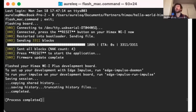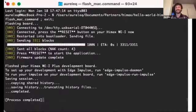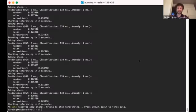And oh, I need to open a new terminal probably now. Oops. I think I stopped sharing. Sorry. It's back. So I flashed the new model on the board.